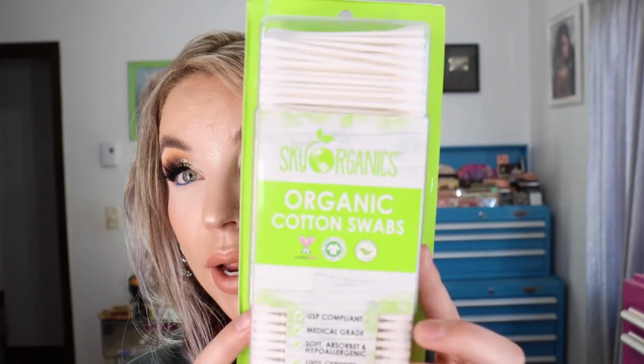I was going to re-up on those for the sale, but I'm going to give the rounds that I got from this same brand a go first and see if they're comparable, because if they are, I'm probably just going to stick with the organic cotton rounds from this brand, and I got them at the Walmart. So I wanted to share that, and it says USP compliant, medical grade, soft and absorbent, hypoallergenic, 100% certified organic cotton, cruelty free, organic, global organic textile standard on there, 100% biodegradable product, and I love that. So I think this might be the only cotton swabs that I will purchase from now on.